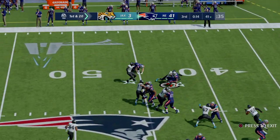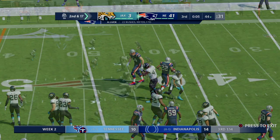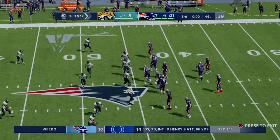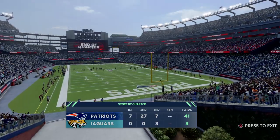Now a handoff looking right. It's a gain of 3 and it'll be second down. The tackle made at the 44-yard line. Brings up three quarters have come and gone. This is the National Football League on EA Sports.